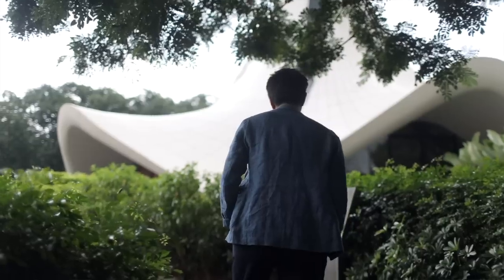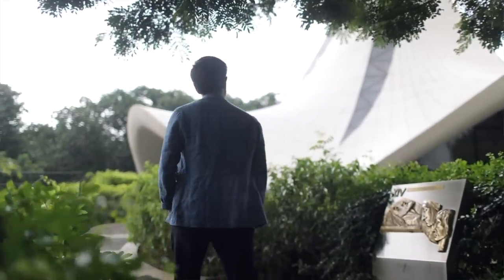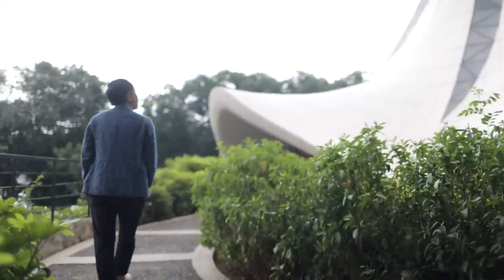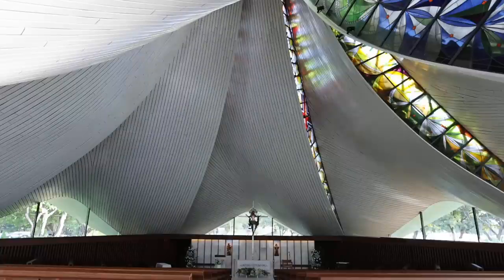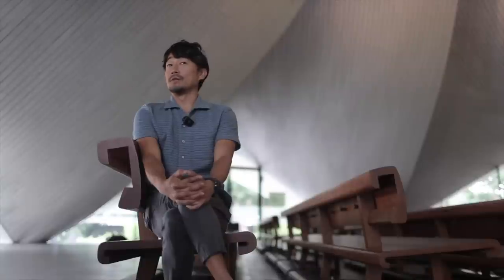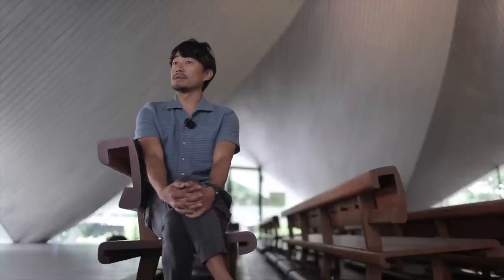As the concept of the building itself, we want people to feel that they're embraced by the building and by the air. It is a church of Mother Mary, who embraced Jesus Christ. It would be wonderful if this could be a place for a little bit of healing in their daily life, and that they feel embraced.